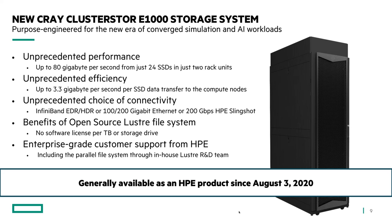The reason for that is, while the system works with 100 gigabit connections, that is so fast that if you're not using 200 gigabit per second, you actually have stranded capacity and stranded performance in the system because you're network bound. So that's important to consider. And then there are the benefits of the open source Lustre file system, but with enterprise-grade support from HPE's own Lustre development team. That's really important.